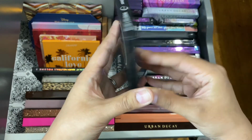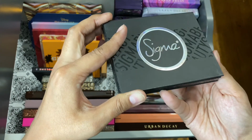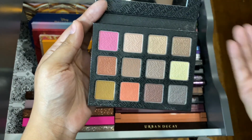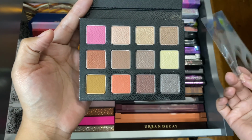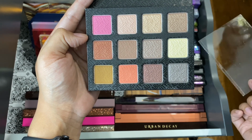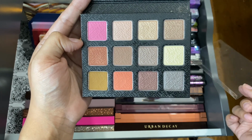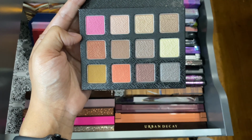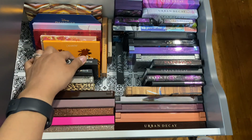This is one of my first Sigma palettes that I ever got. This is the Brilliant and Spellbinding palette. I don't know if they still make this one in particular, but I don't honestly use this as much. I bought it because I fell into the hype of Sigma when it was really big at the time. And this palette was, for some reason, really popular. Again, a lot of cool tones that I don't use. There are a lot of cool tone shimmers. So I'm going to try to use it more this year. And if it doesn't work out, I'm going to see if one of my family members likes it and they'll use it more than I do.